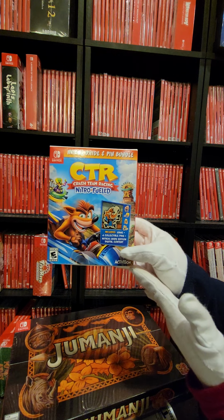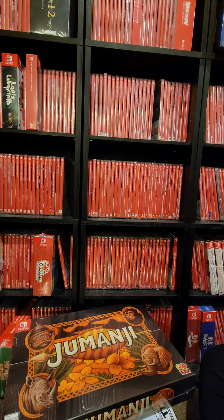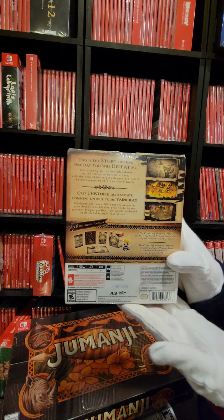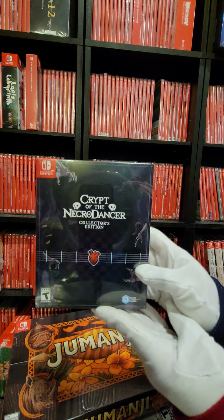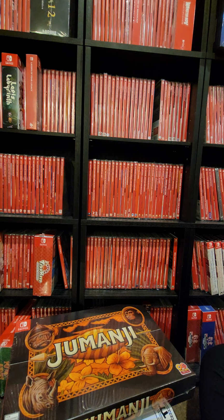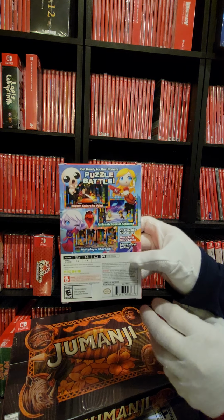Crash Team Racing Nitro-Fueled. That's the pin on it. I think that's the only thing that you get with that one. The Cruel King and the Great Hero Storybook Edition. So that's quite a bit of things included there. Crypt of the NecroDancer Collector's Edition. That was quite a bit in that one too. Crystal Crisis. Has a puzzle cube inside.